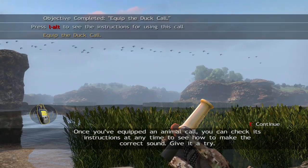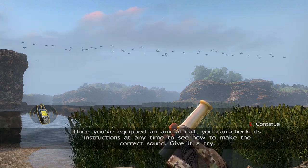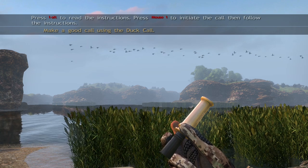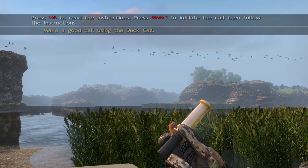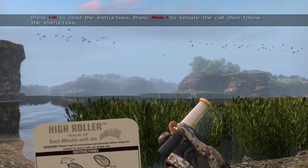Once you've equipped an animal call, you can check its instructions at any time to see how to make the correct sound. Give it a try. All right. Left alt to read the instructions. Oh, so it's a little more complicated than just calling.